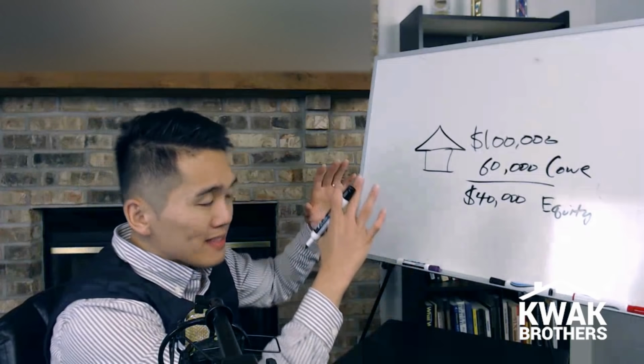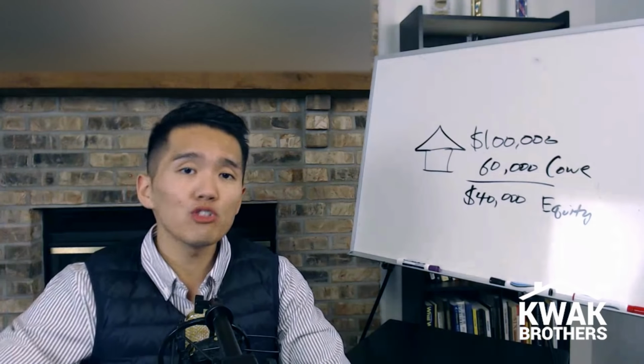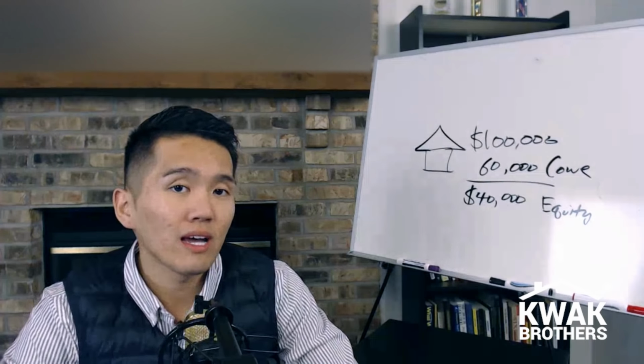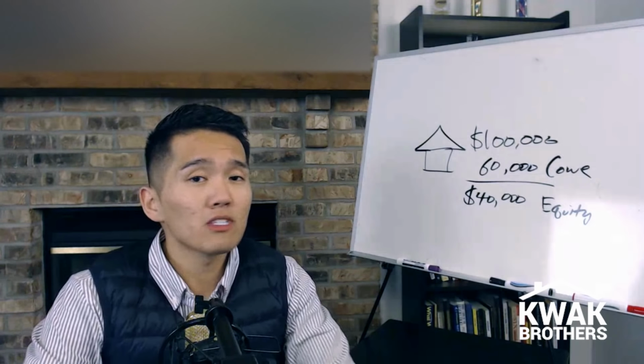Now, this really depends on the bank, the institution that is giving you the home equity line of credit. Generally, assuming that this is a 100% loan-to-value home equity line of credit, you're going to be able to utilize $40,000 of that equity as your limit to spend and to repay, and whatever you utilize, just like credit cards, is going to be subject to interest.